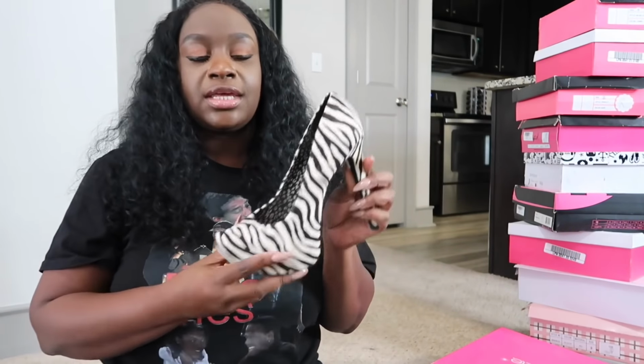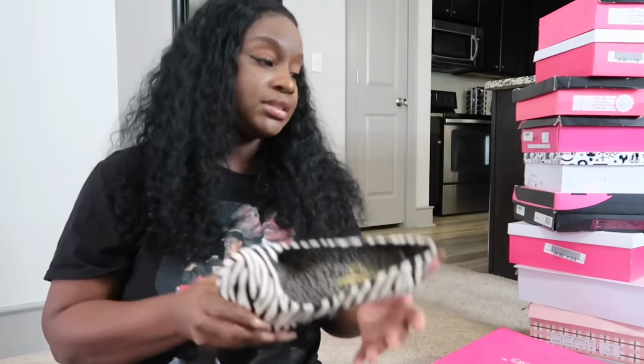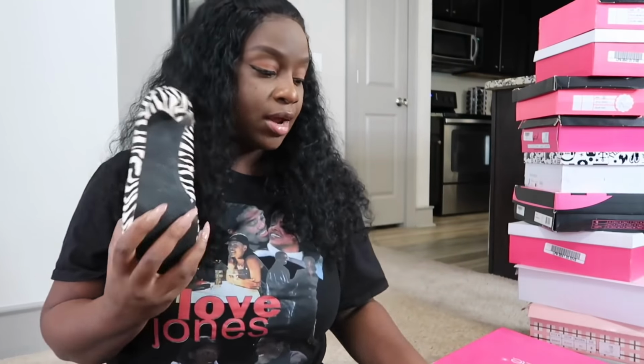I had like every color, and the girl that I used to work with, she still was wearing shoes like this. So I gave her a bunch of them, and this was a pair that I was supposed to give her, but I just probably didn't feel like pulling all those shoes down. So I'll be getting rid of these. I don't even know if his cousin's gonna want these shoes. If they don't, then I'll just donate them.